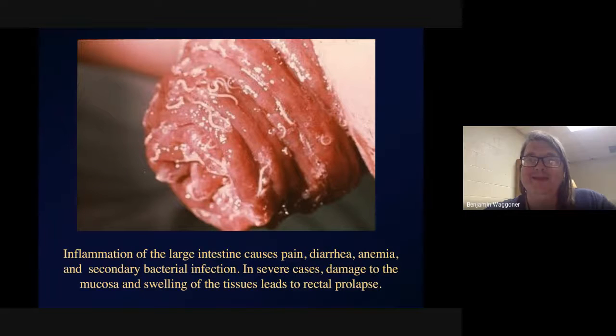a prolapsed rectum. Damn near killed him. Sorry. This is what can happen in really severe cases, because those thread-like anterior parts of the worm destroy connective tissue, they cause the tissues to swell, and the combination of swelling and lack of structural support means that the rectum can actually turn itself inside out and get pushed out of the body. You can see the worm bodies partially sticking out of the rectal mucosa right there.